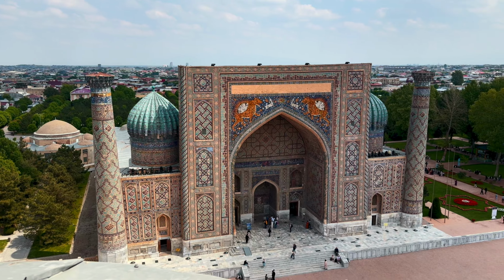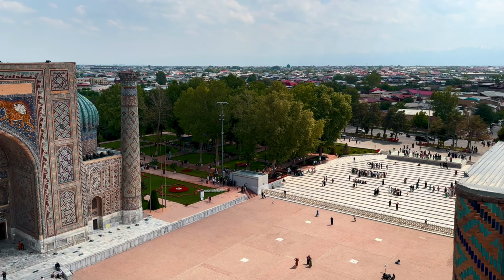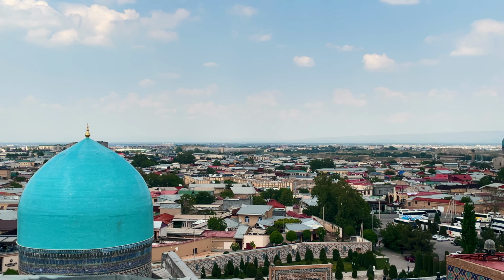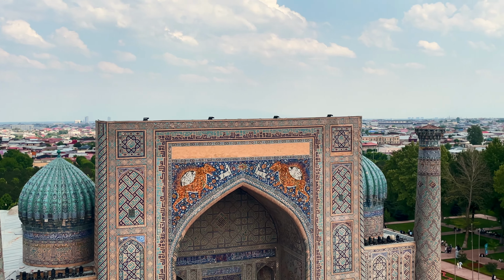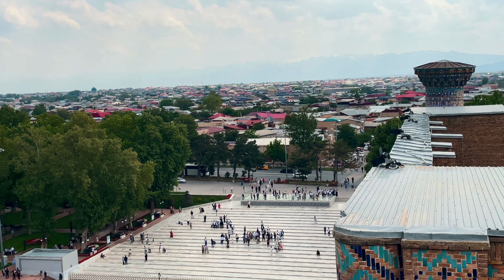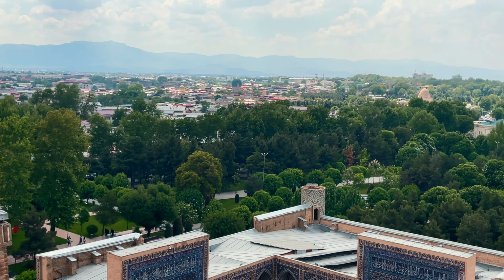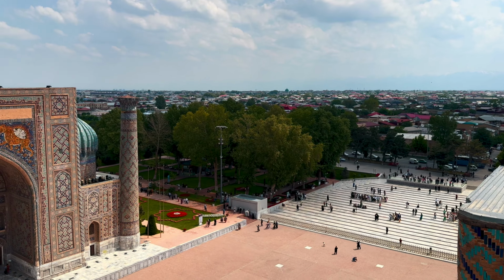The view was worth every step. You can see the entire Registan Square from here. The domes, the patterns, the people. Everything feels closer and yet far away. It's quiet up here, and for a moment, it feels like time has stopped.